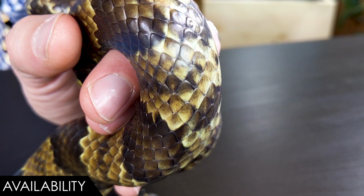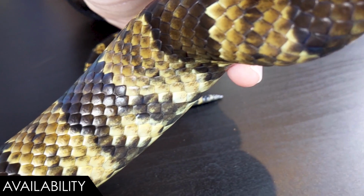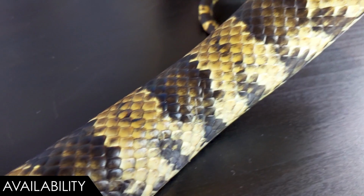And the reality is, even though I worked so hard to find this breeder and I joined all these groups, I still had to wait until he had babies available. So I knew he had eggs, and as soon as they hatched, I picked out Shelby here, and he sent him, and he's been spectacular.